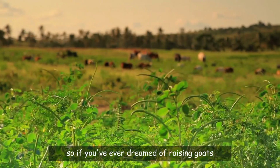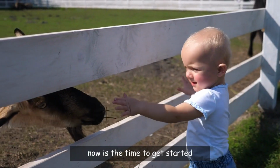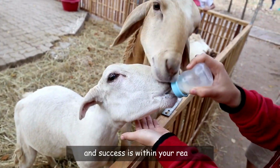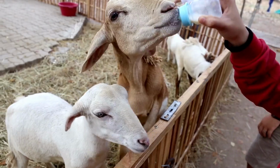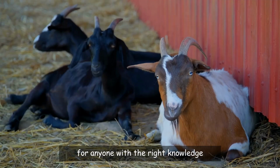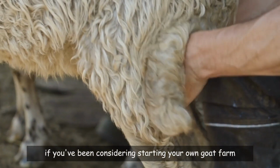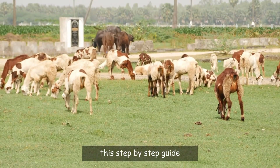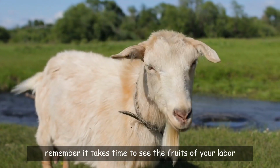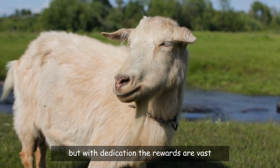So, if you've ever dreamed of raising goats and building a farm from scratch, now is the time to get started. The market is big, the opportunities are even bigger, and success is within your reach. Goat farming can be a profitable and fulfilling venture for anyone with the right knowledge, passion, and patience. If you've been considering starting your own goat farm, this step-by-step guide gives you everything you need to begin your journey. Remember, it takes time to see the fruits of your labor, but with dedication, the rewards are vast.